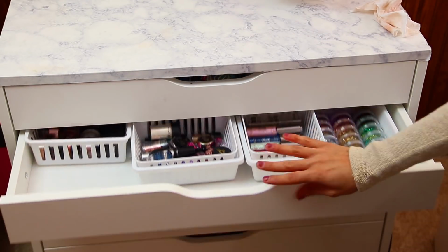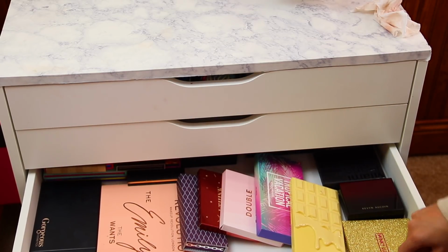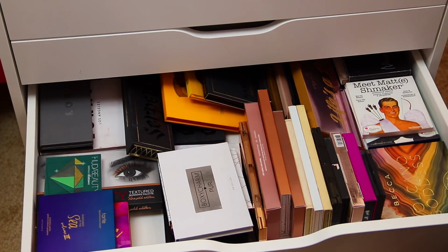I've got my glitters down here, and then down here are just some of my palettes. This is my newer palette drawer. Okay, so let's see if I can find something in here I haven't played with either.